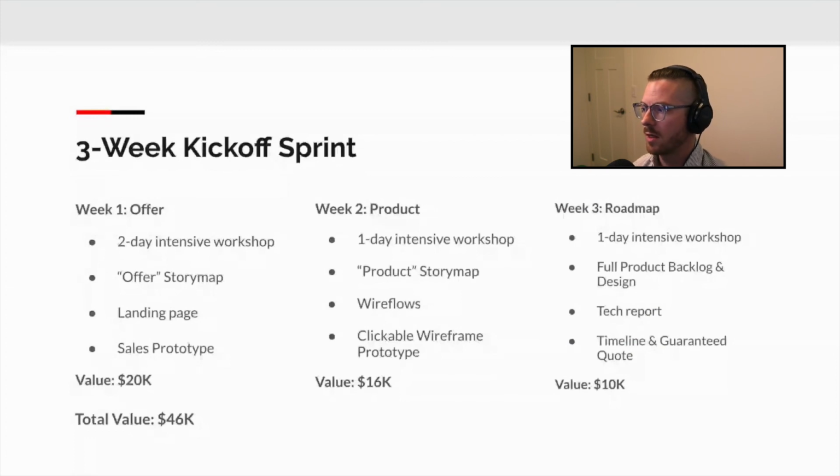This one's hard to value because it's hard to say exactly what would be involved from a resource perspective for most people. For us, we pull in our design team, our development team. We have a tech lead involved, and we've got myself involved. Anywhere else, just that amount of time of designers and developers is going to cost at least $10,000. The total value of the 3 weeks, if you did that all again with existing providers, $46,000.